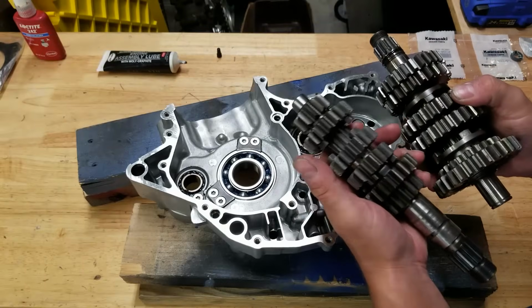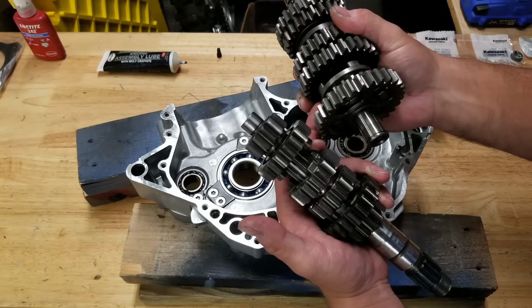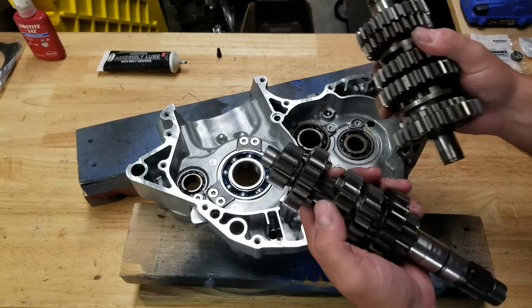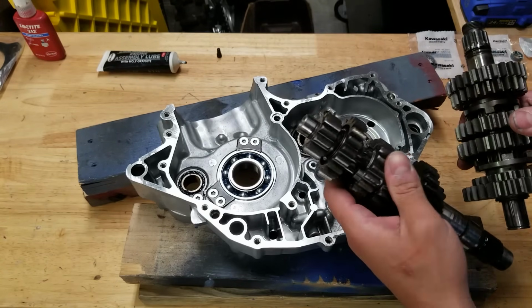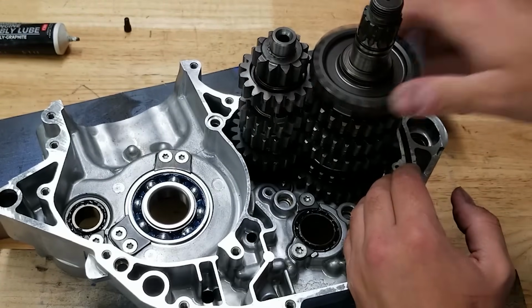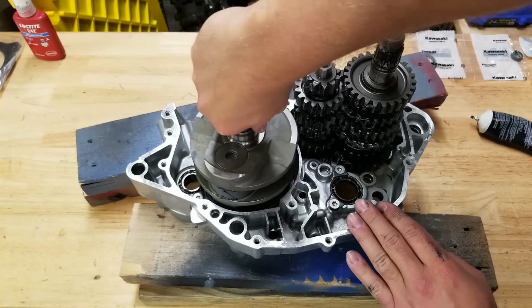Our 5th gear was shot. So I've already gone ahead and replaced 5th gear, which I believe is this one right here. So I got a brand new gear right from Kawasaki on there, and we're gonna go ahead and put these things in place. We're gonna face them this way. There we go.